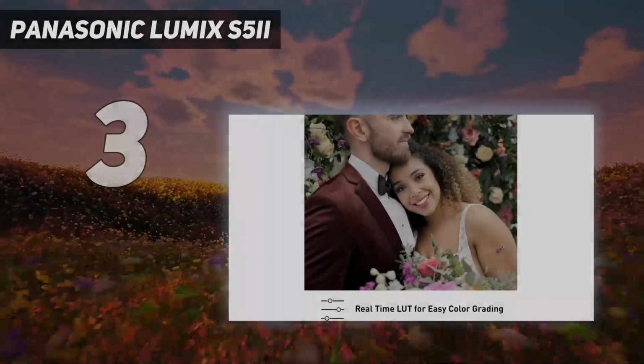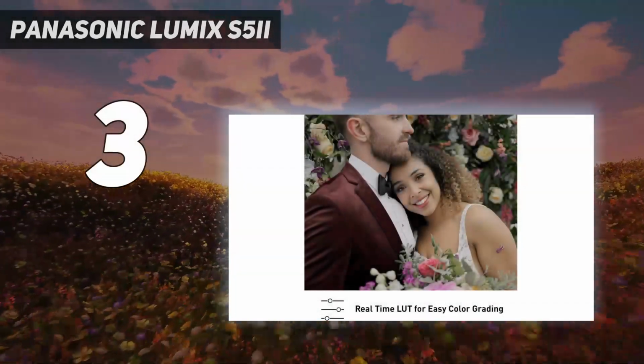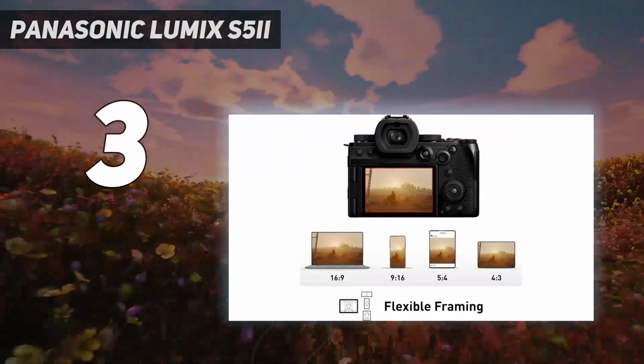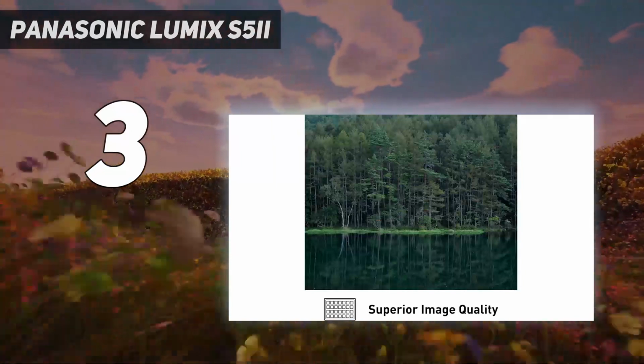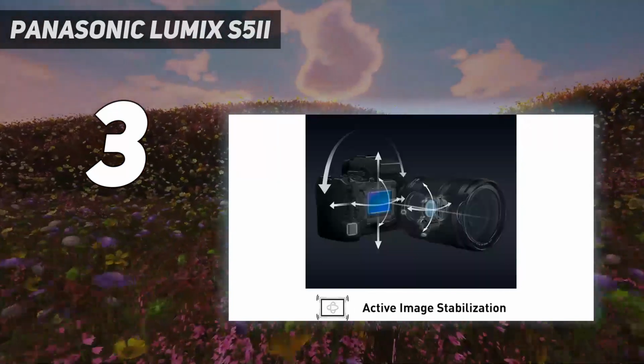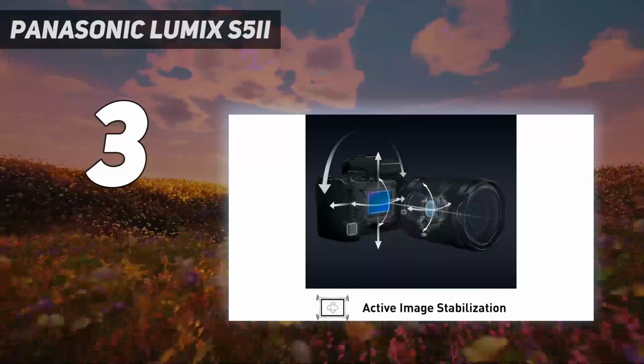Panasonic Lumix S5II. If the cameras above are a little out of your price range, check out the Panasonic Lumix S5II. This full-frame model has top-tier noise handling performance, so you'll get exceptionally clean image files even in poor lighting.